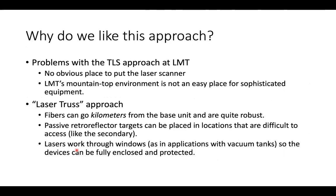So why do we like this approach? Most people, when I tell them about this for the LMT, say, well, I understand that the Green Bank telescope is using this other approach. Why aren't you doing that? So let me start with, why aren't we doing that? Well, one thing is that on the Green Bank telescope, there's an obvious place to put your laser scanner, but in our case, there is no obvious place to put that laser scanner.